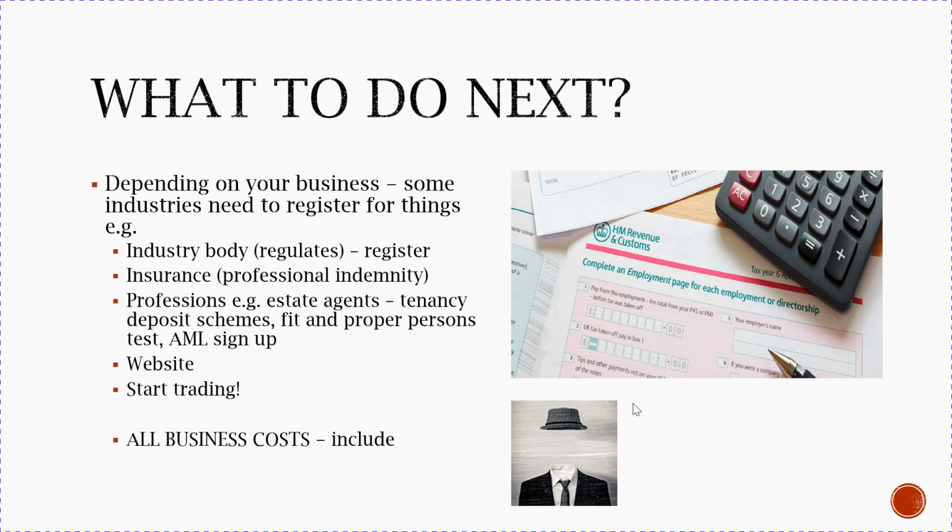So what to do next? Depending on your business, in some industries you need to register for certain things. You may be in a highly regulated industry, you might be a lawyer or solicitor, and you've got to register with the Law Society, for example. If you are a hairdresser or accountant, there's professional indemnity insurance that you need to take out. Certain professions, for example estate agents, need to be registered with certain bodies like the tenancy deposit schemes to put in their tenants' deposits. There might be a fit and proper persons test, or local authority licenses such as HMO licenses. They may also need to be registered for anti-money laundering. Whatever it might be, you've got to sort all of that out. You know what your profession is and what's required. A website's always handy, and then you start trading.